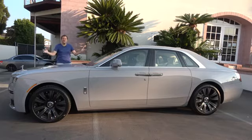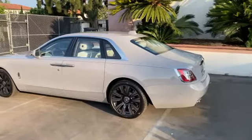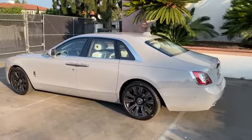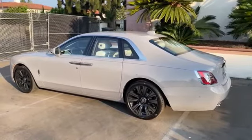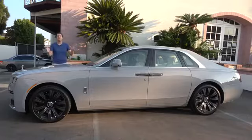This is the new 2021 Rolls-Royce Ghost, and it is the latest Rolls-Royce luxury sedan. Now, the Ghost has been out for several years now, but it's just been redesigned for the 2021 model year with new features and new styling and new everything else. And today, I'm going to take you on a tour of it.